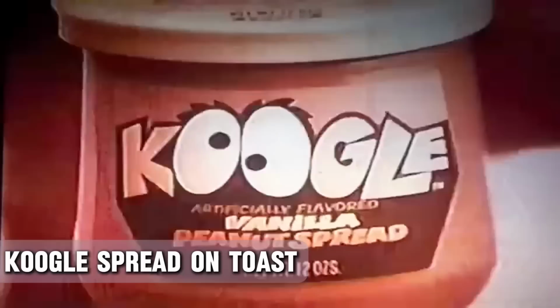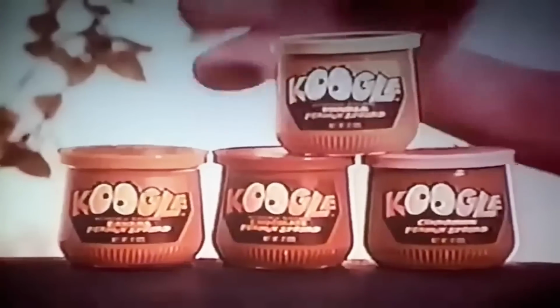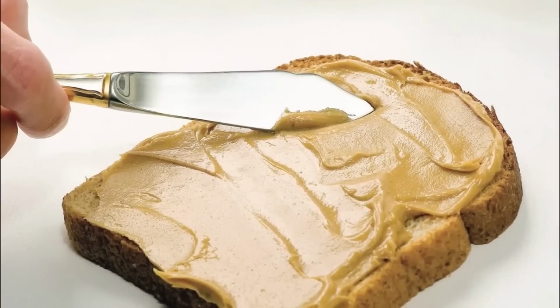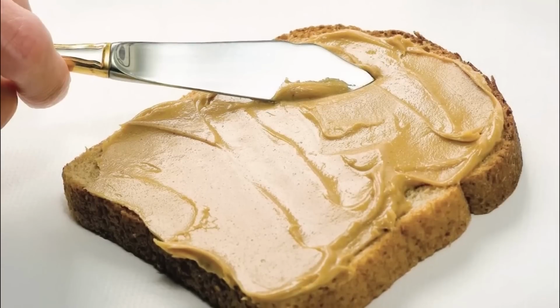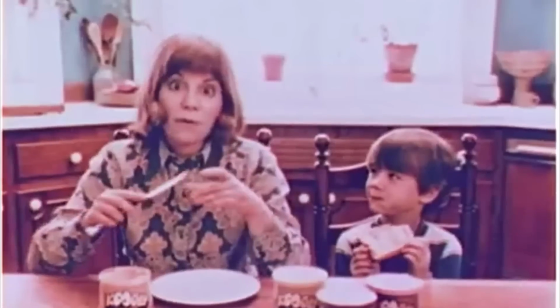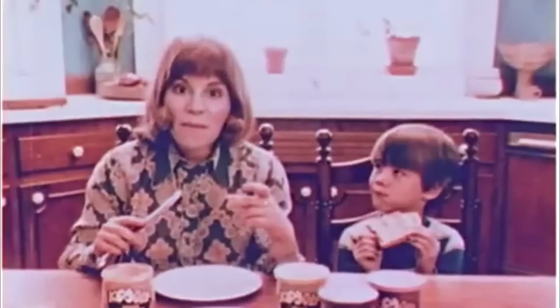Koogle spread on toast was a quirky and delightful dish first created in the early 1970s. The dish consists of Koogle, a flavored peanut butter spread slathered on toast. Koogle came in various unique flavors like chocolate, vanilla, cinnamon, and banana, making it a playful alternative to regular peanut butter.